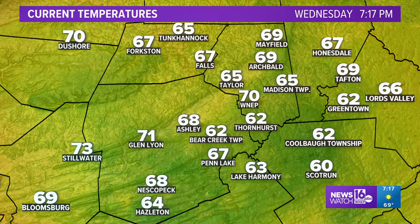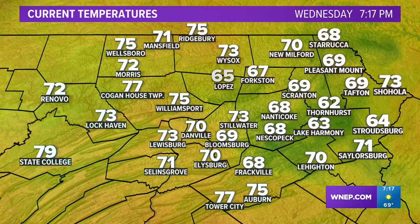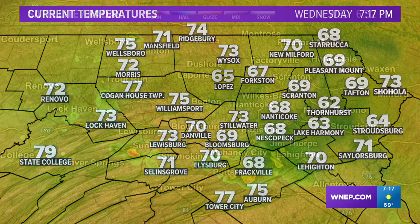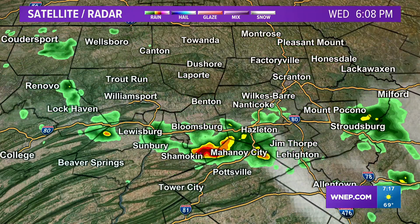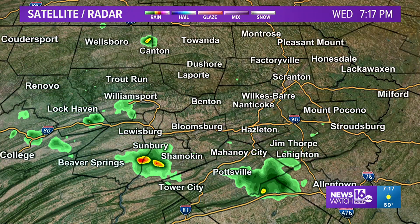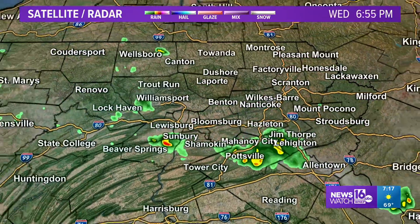65 in Taylor, 71 in Glen Lyon, 65 Tunkhannock, 65 in Laceyville. Some 70s, though, from Williamsport to Lewisburg to Selinsgrove, Tower City at 77. So there goes that last shower kind of pushing through Pottsville and the rest of the coal region. Another one west of Shamokin there in Northumberland County. That'll continue southward as well.